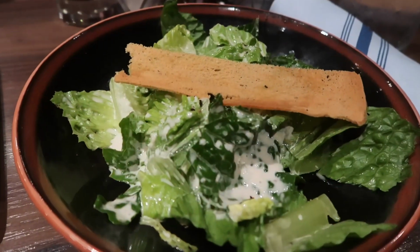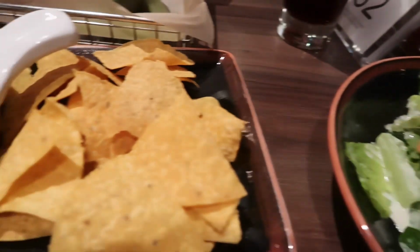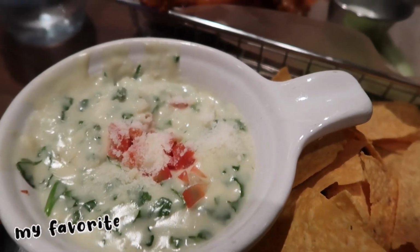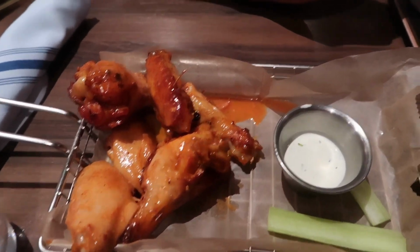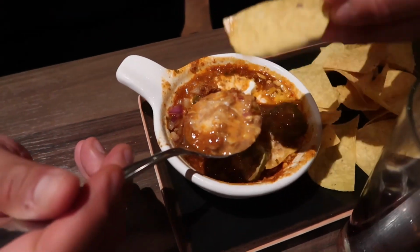All right, we're here at the local bar and grill. Caesar salad, spinach and artichoke dip, chicken wings, and chili with chips.